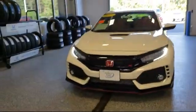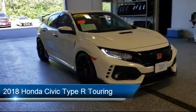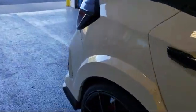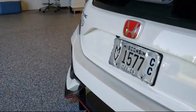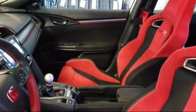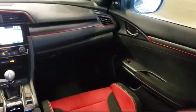And here's a look at another one of our great vehicles in our inventory, and comes equipped with Apple CarPlay and Android Auto, steering wheel controls, keyless entry, alloy wheels, navigation, tire pressure monitoring system, rear spoiler, fully automatic headlights, Sirius XM satellite radio, heated door mirrors, and has less than 15,000 miles on the odometer.